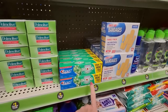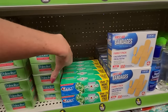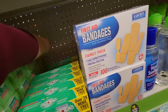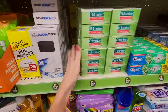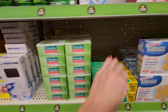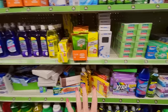Okay, over 2 times more free. Very nice. This is the 3-pack of Palmolive Classic Scent that we have organized many times at Dollar Tree. Here you can still get it for $1 instead of $1.25. Just a handy tip, if you have a Dollar General in your area, definitely check out the dollar section. All this stuff is just $1.